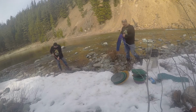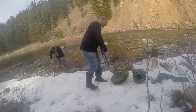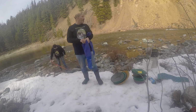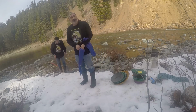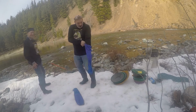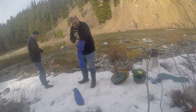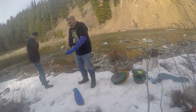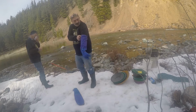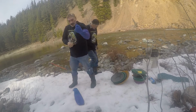Before I get started, I'd like to thank Bobby Freedom. He sent me and Maurice a set of these handy-dandy miner's gloves, and I think they're going to save our butts today, because I don't know if you can see it on camera, but there's a lot of snow and ice still around us. This water's bloody cold, cold enough that I want gloves. These things look pretty nice, man. They go right up your sleeves, almost to my armpit here. There we go, there's one on.